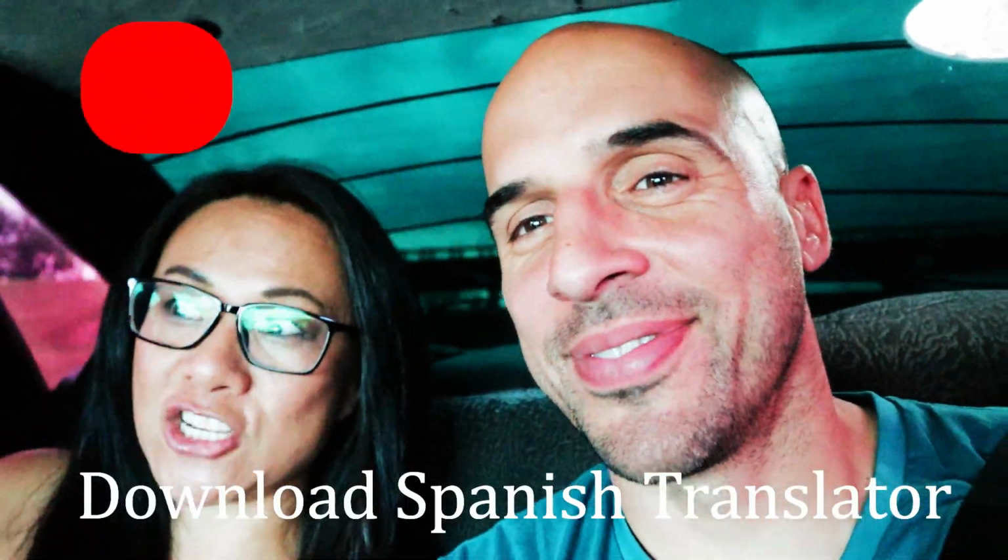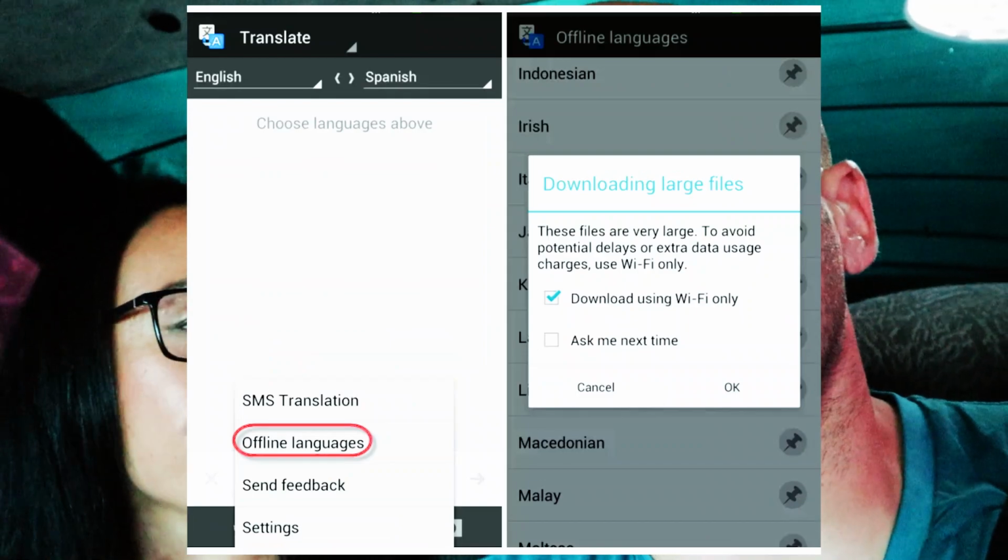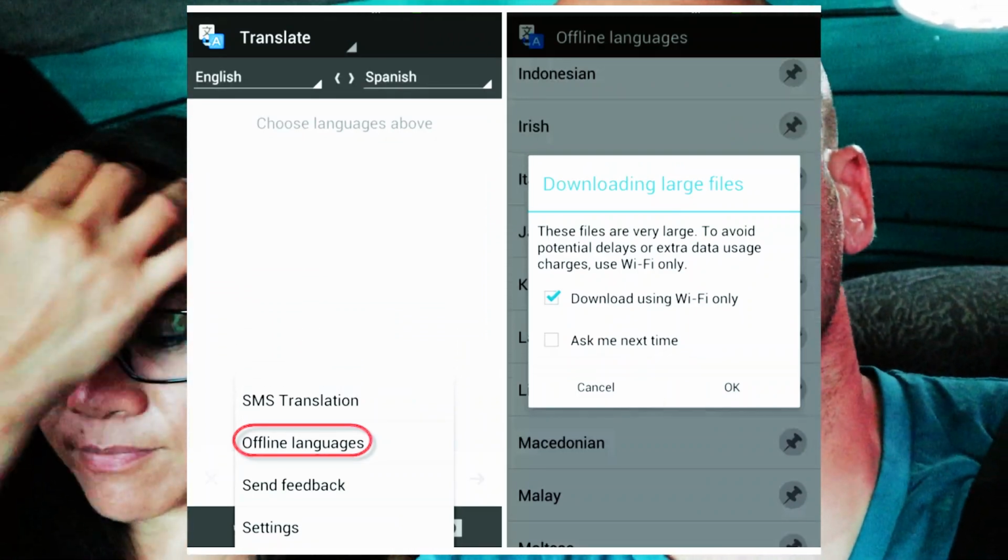Traveling to Cuba is not like traveling to any other country. You really have to plan for this. As an American, at least. As an American, sure. Learn Spanish. Good tip. Or at least download the Spanish pack on Google Translate ahead of time, which I didn't. Luckily you did. Download that so that you can access it offline. Yeah, so in Google Translate, go to offline languages and download Spanish.